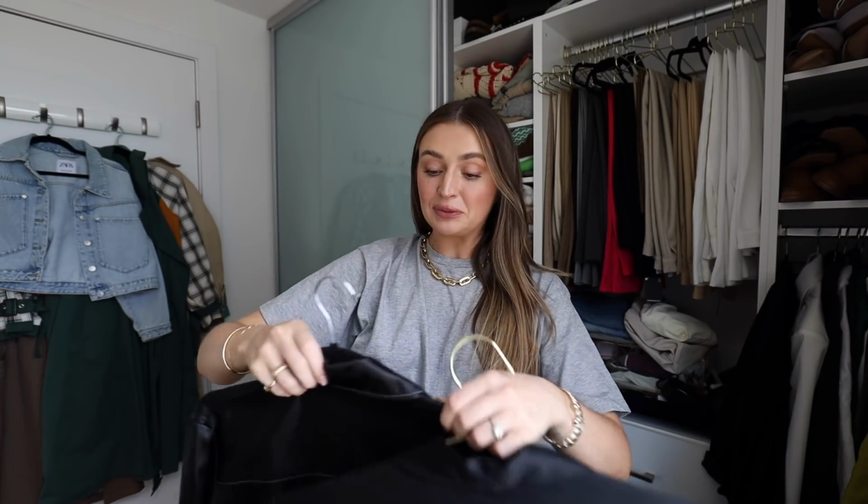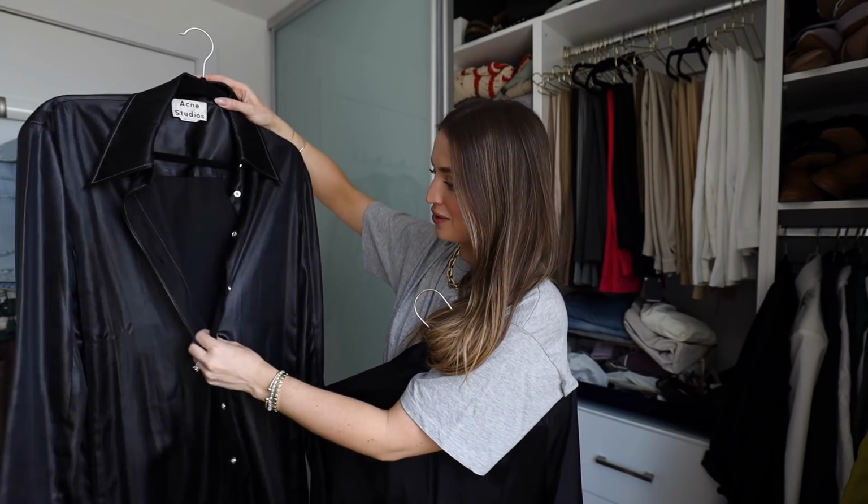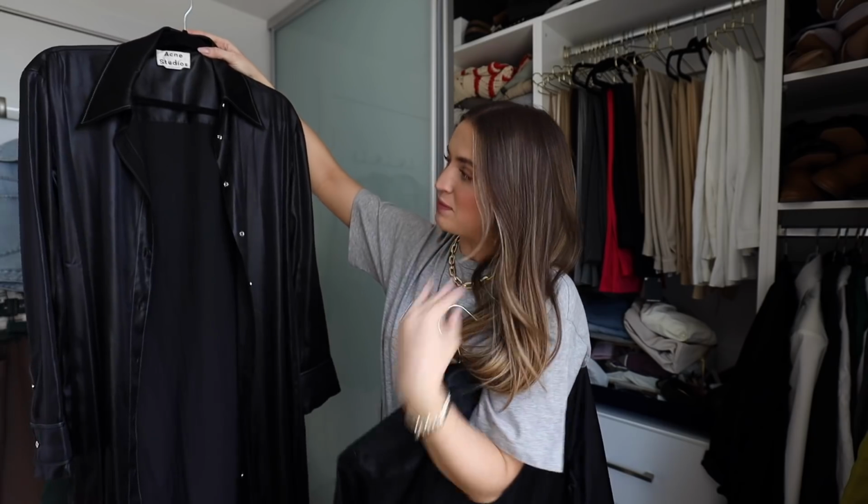And similarly, wow, sorry, that really tried to rip my hair out. I could not tell you when I bought this or where, but this was one of those sale rack moments. This is an Acne Studios silk dress, and it's basically the same vibes as this, but longer.